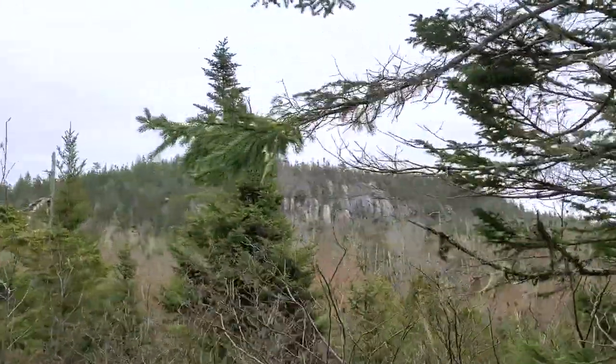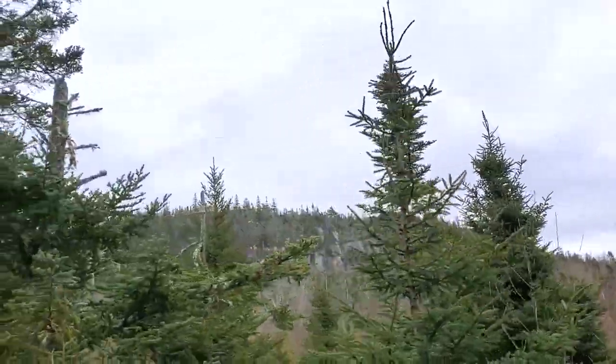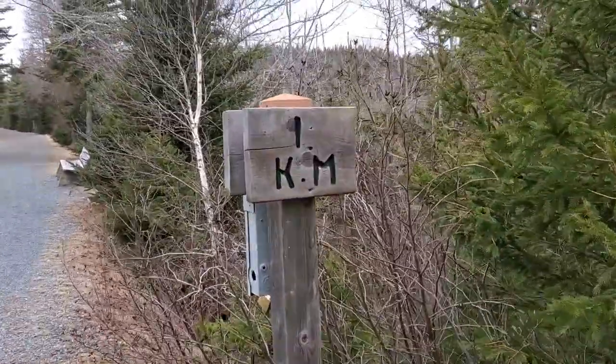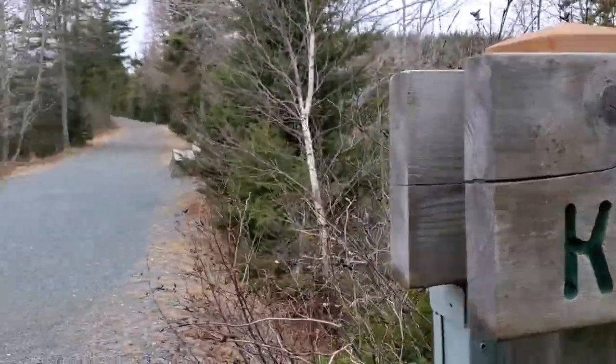So we're actually wondering, do we get to go up there? I hope so, because that'll be so pretty to be able to see everything. Woohoo! 1 kilometer, a few more to go.